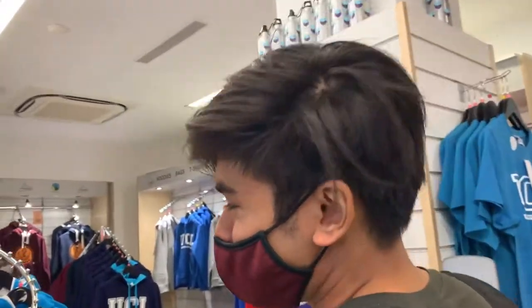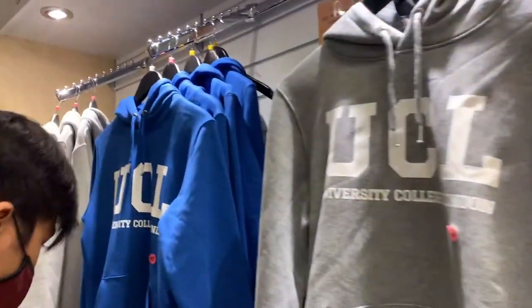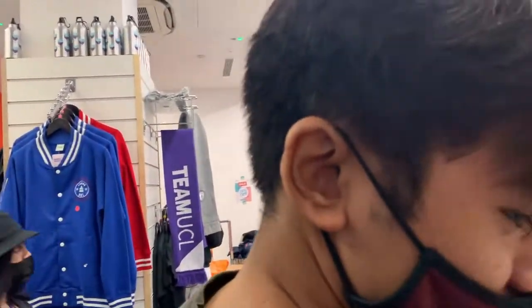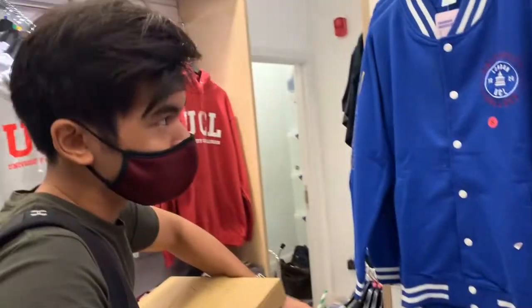Hoodies, UCL shirts, gloves. It's quite expensive. This is the one I got. Oh yeah, I like this color. What's yours? Where's yours? It's your varsity. Varsity, yeah.